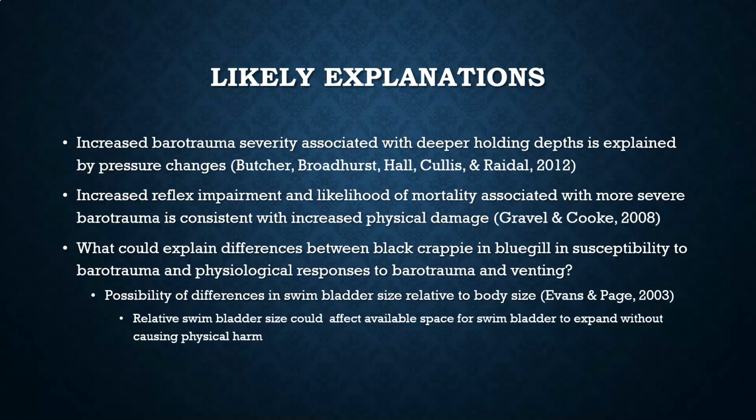So what could explain the difference between the black crappie and the bluegill in the susceptibility to barotrauma and the physiological responses to barotrauma and venting? So one possible explanation would be differences in the relative swim bladder size in comparison to body size of bluegill and crappie. The relative swim bladder size could affect the available space for the swim bladder to expand within the body without causing physical harm or damage to other organs.